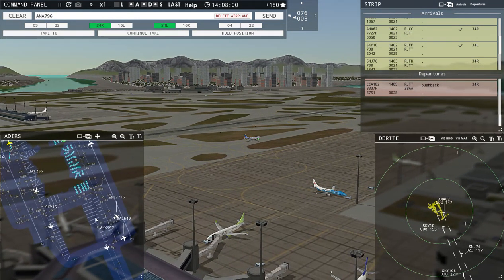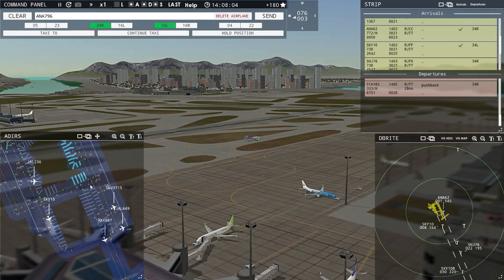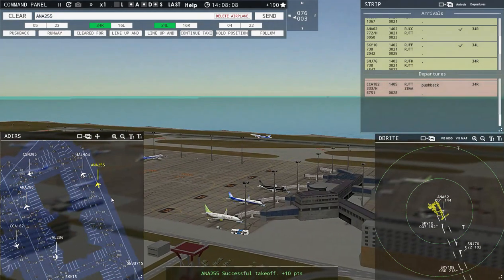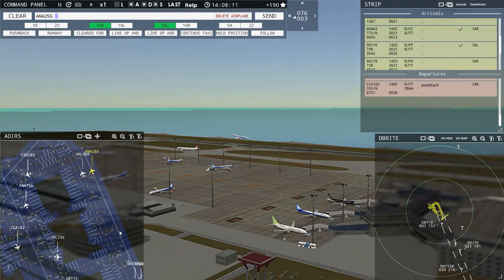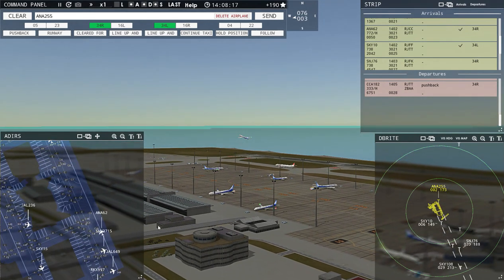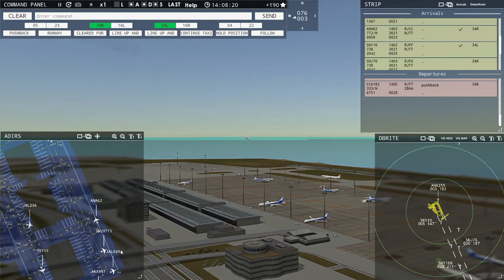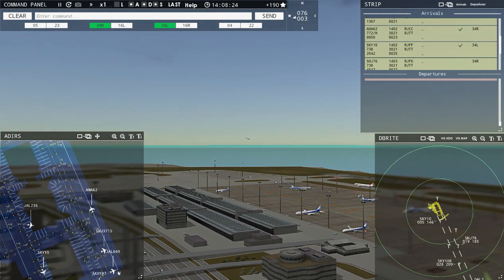Things flowing pretty well around here. That's a little closer than I would have liked that. All Nippon 255, contact departure. Roger, good day.